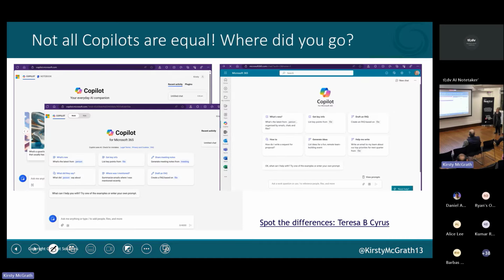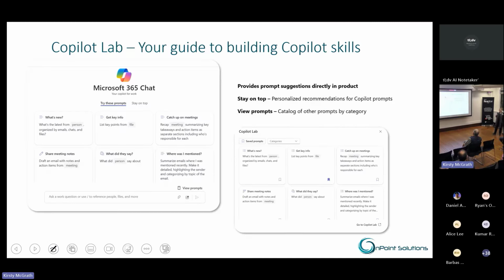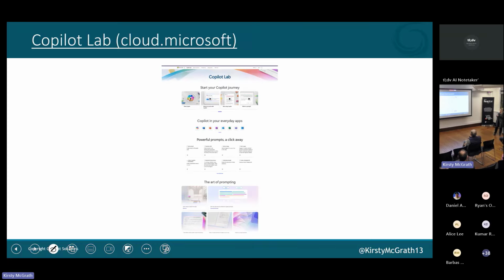The other thing is which Copilot. They're not all equal. Are they going to copilot.microsoft.com? Do they have it on work? Do they have it on web? Are they going to Microsoft365.com and putting it into the Copilot chat? And where are they clicking? There are different views and different Copilots and they get a little lost and a little confused as to which one is which. Help untangle. Get them into the lab. Look at the prompts. Do the filtering, see what they can do, help them to understand the lab.